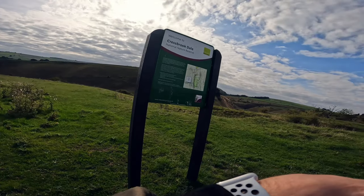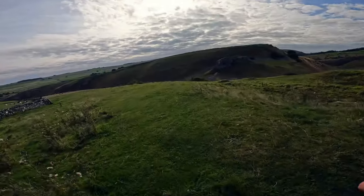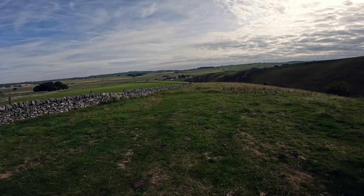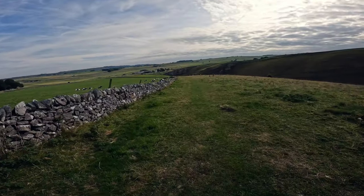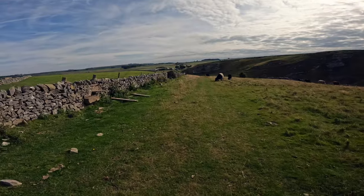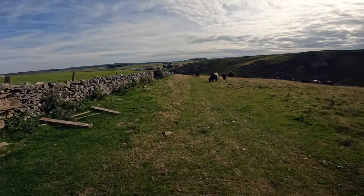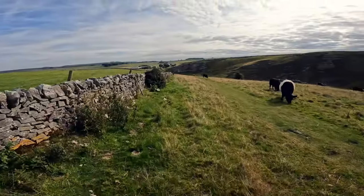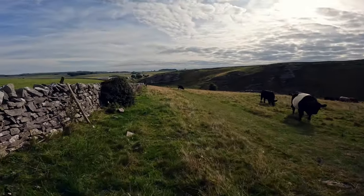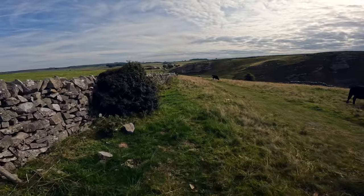Here we are, guys, Cressbrook Dale. Looks like we're going to have to get past a load of cows, but hopefully they're friendly. They seem all right. They seem pretty chill. Just try not to get too close. Give them a bit of space. Didn't even notice me until last second.